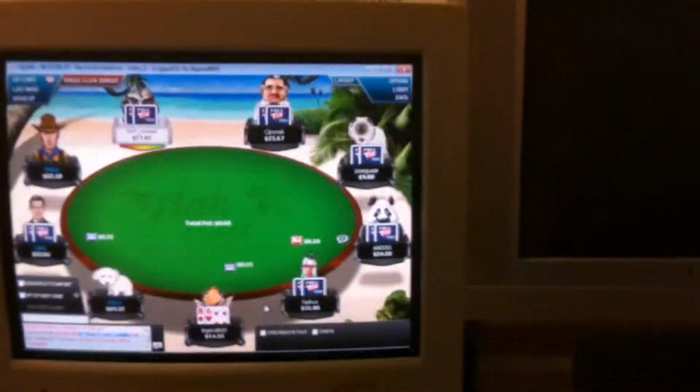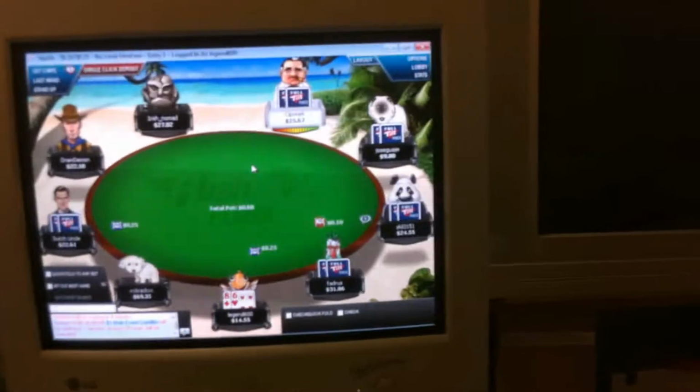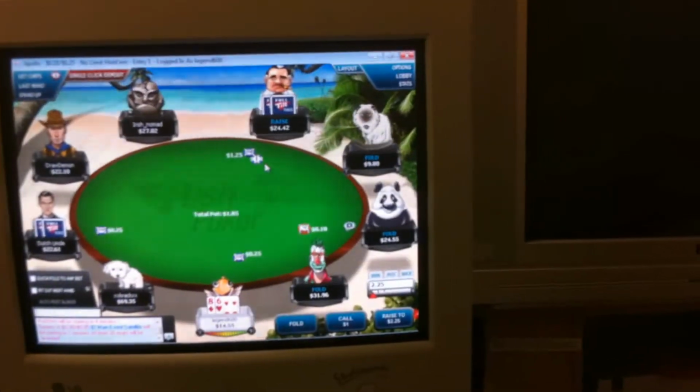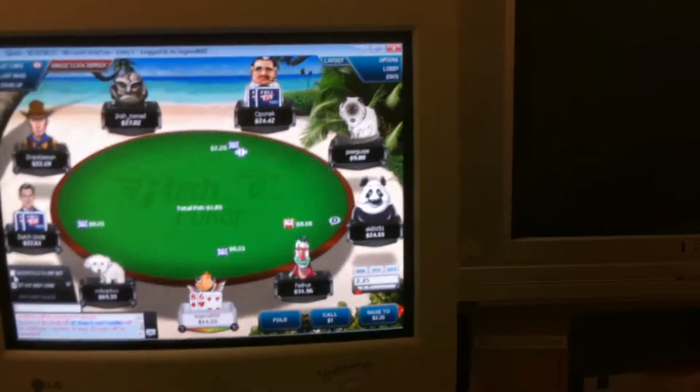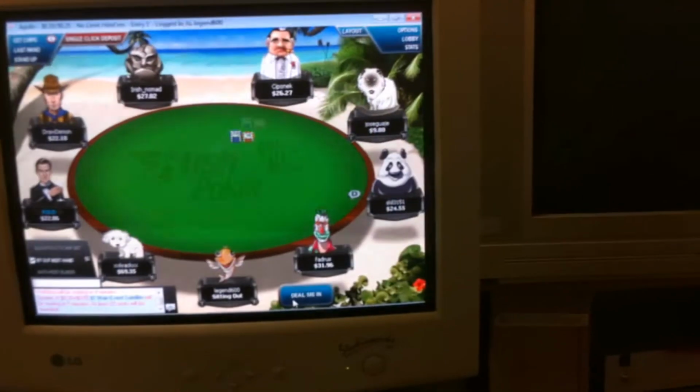Okay, 8-6 in the big blind. There's one limper over here, Dutch Uncle. Okay. Oh, and this guy opens the pot. I'd actually like to watch this hand and see what happens. Alright, nothing happened.